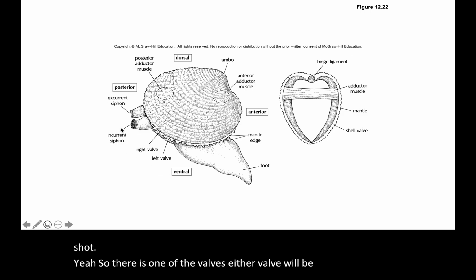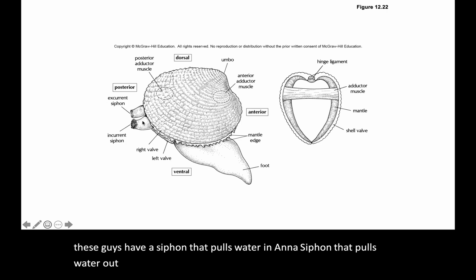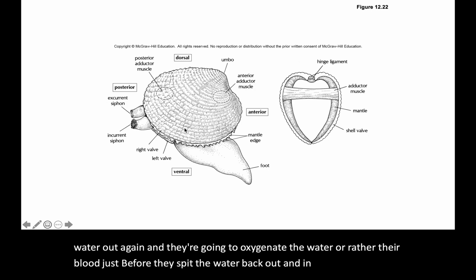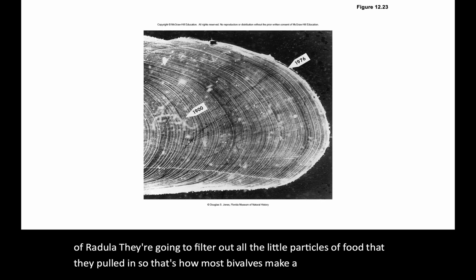These guys have a siphon that pulls water in, and then a siphon that pulls water out again, and they oxygenate the water, or rather their blood, just before they spit the water back out. And in the middle, instead of a radula, they filter out all the little particles of food that they've pulled in. So that's how most bivalves make a living and find food.